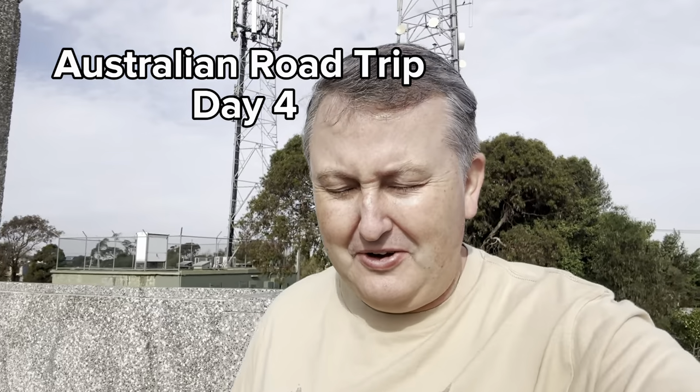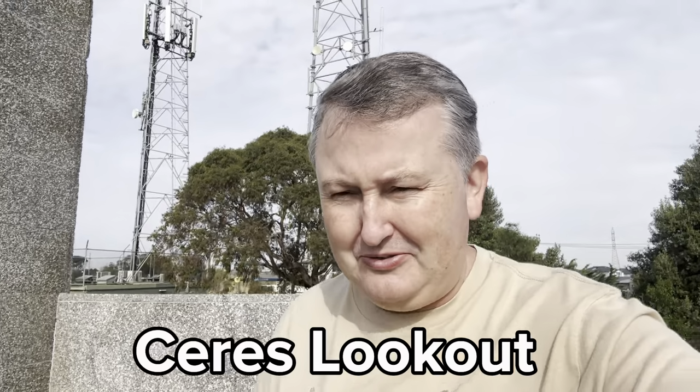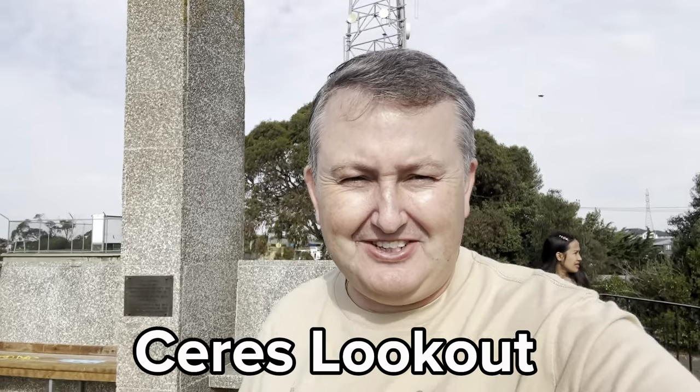So day four, we're coming back to my family heritage here in Geelong. We're just past some of the old family farms and all that. And Dad remembers all this area being farmland, which I'm just about to show you, when he was growing up. And now progress over 50 years is just houses everywhere.